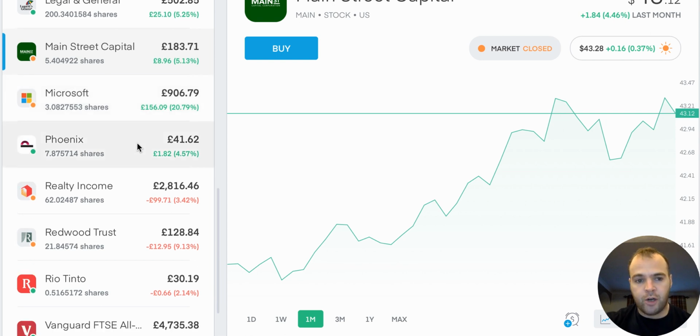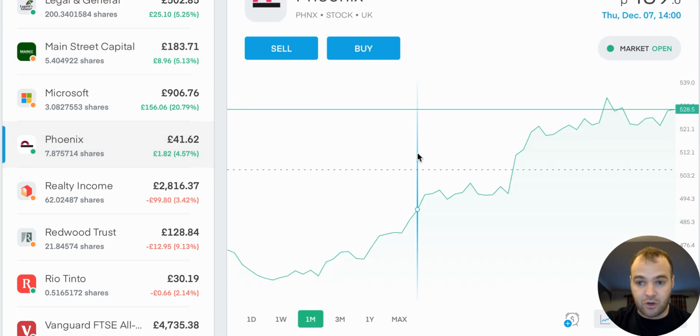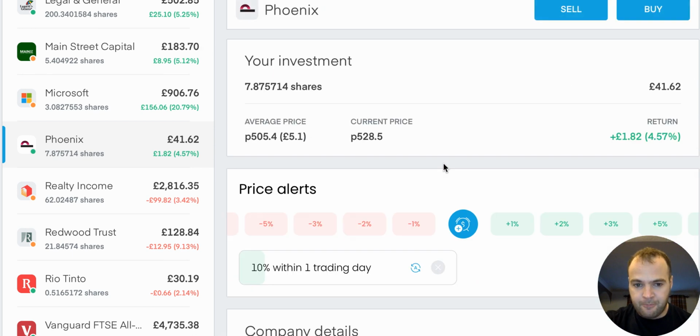Phoenix is a new one I've just invested into. This is a high dividend paying stock, so I haven't put much money into it. Just £40, something I'm willing to lose with 7 shares. It's paying pretty decent at the moment. It's in the green still at 4.5%.